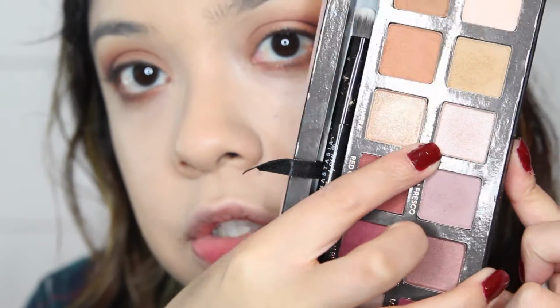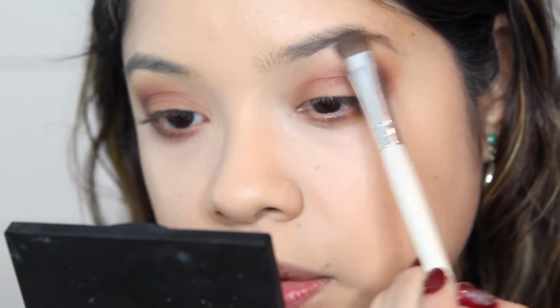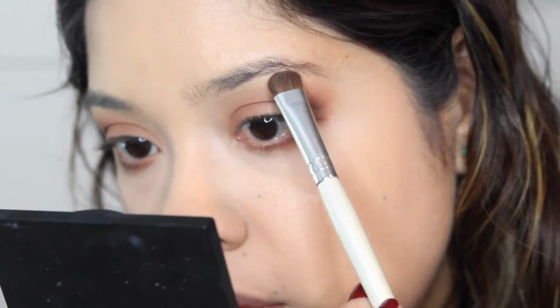Like that. And I'm going to be applying the color Vermeer. Vermeer is just a beautiful kind of champagne pink eyeshadow. And because everything's matte or somewhat matte, I am going to be using this to highlight my brow bone.